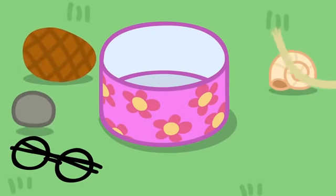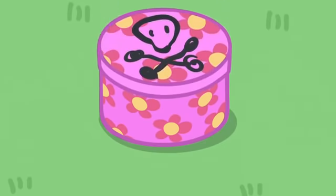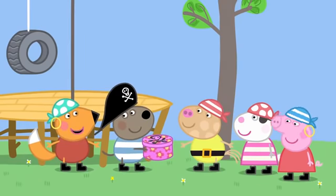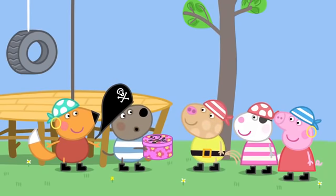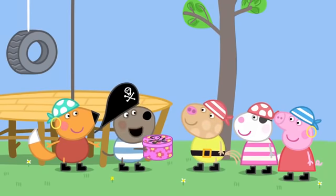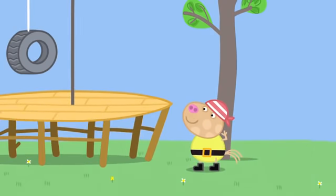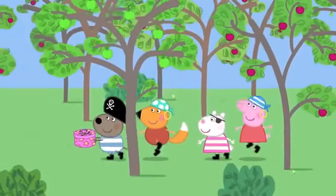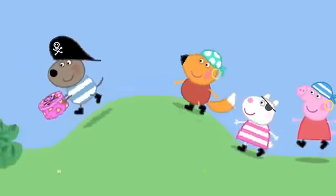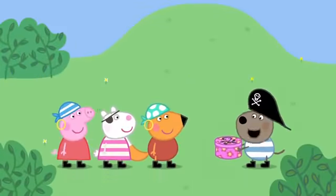Let's put it in the treasure chest. Now we can bury it. Yes! And I'll stay here and guard the pirate ship. Okay, Pirate Pedro, but don't fall asleep this time. I won't. Hurrah! The pirates are off to bury the treasure chest. Over a hill, round the little bush. Let's bury it here.